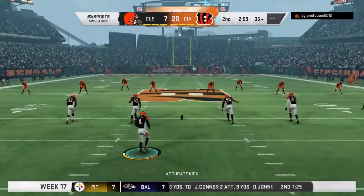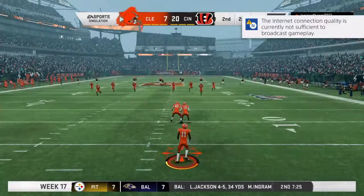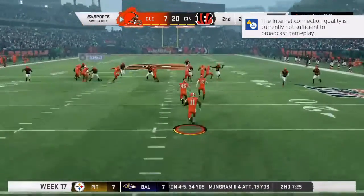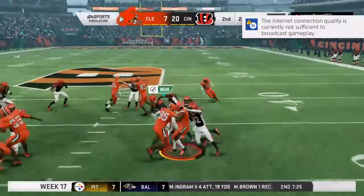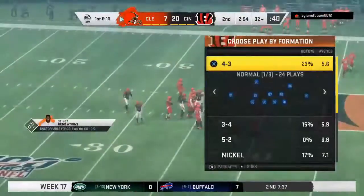So with the missed PAT in his rearview mirror, he goes back out to kick this one off. This is taken at his 4. Solid return, pretty good field position. They'll start at the 32-yard.